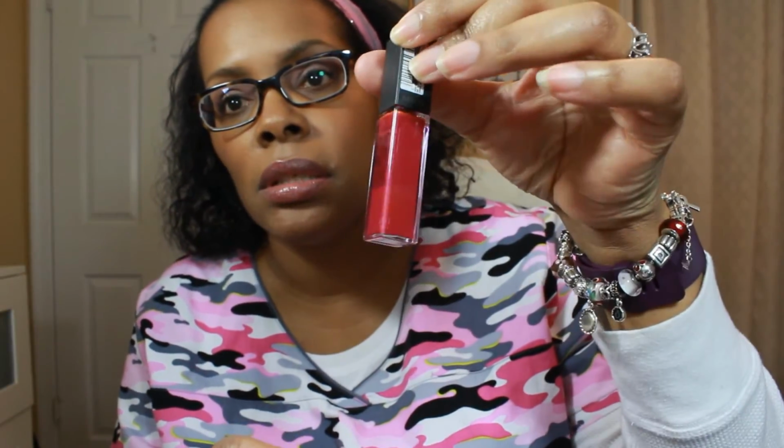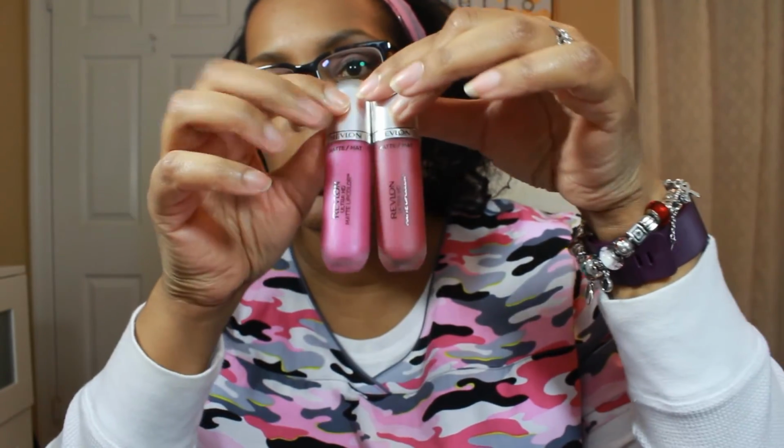And my lip colors, I have one of the MAC Retro Matte Liquid Lip Colors in the color So Me, which is one of the new colors. I have, and I got this one free in a bundle a while back from Ulta, the Maybelline Vivid Matte Liquid Lipstick, I guess, in the color Berry Frost. I have two of the Revlon Ultra HD Matte Lip Colors. And this one is in Intensity. And then I have the one in Addiction. So I have these two.